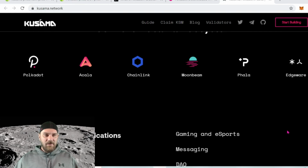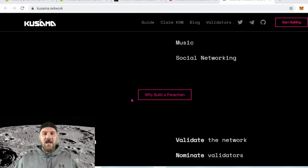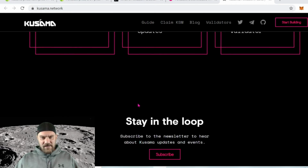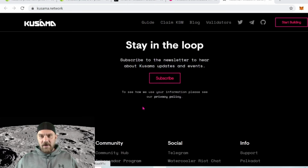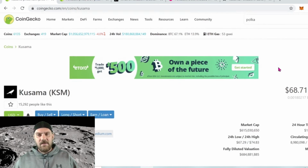And we come here, we see some of these other projects that join the Kusama ecosystem. We have Polkadot, Acala, Chainlink, Moonbeam, Phala, Edgeware, so pretty big projects and names that are using them. And that's basically it on the website. You guys can get into some of this other stuff if you want to check it out. It is kusama.network. And just real quick, I want to access the pricing for you guys.